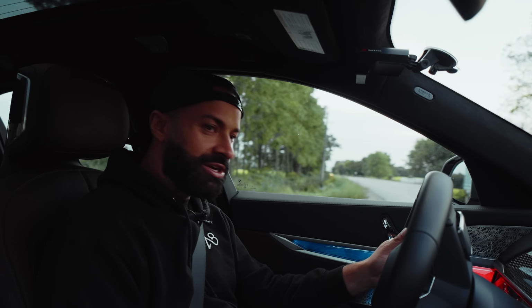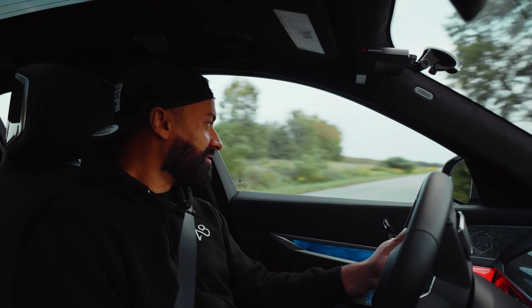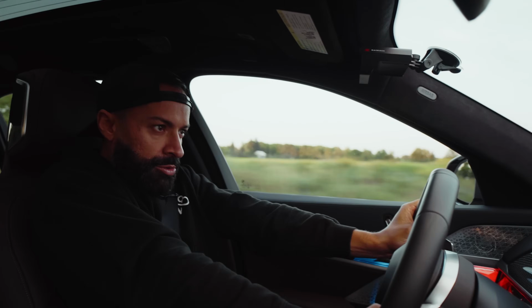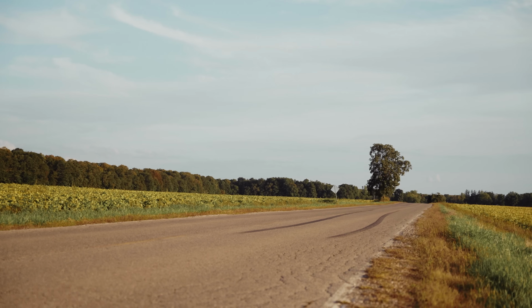I just love this rear wheel steering. This turning radius is amazing. All right, perfect. Just love it. Put it on the ground. Oh, here we come. Here we come. Big boat coming through.